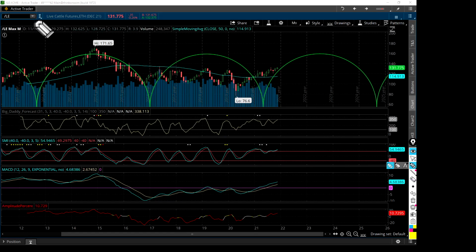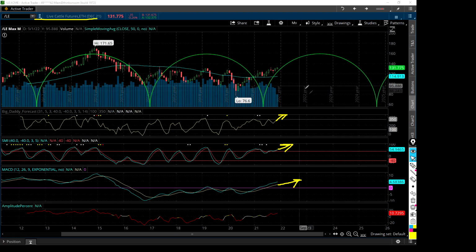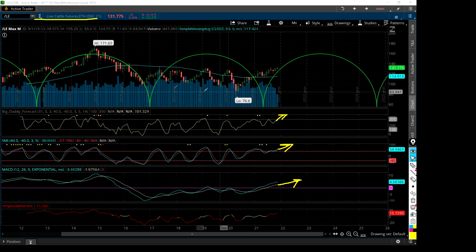Again, we're talking about the live cattle futures, the December contracts. Monthly still looks strong. The monthly still shows strength on all the indicators. So long term still looks like there's some strength here. And let me just take a look, see, it's gotten above the 50-month. Got a touch right there at the 50-month. Been pressing upward ever since.